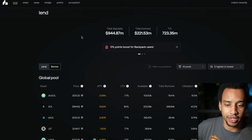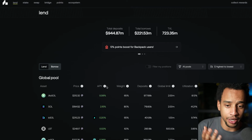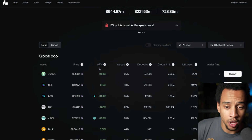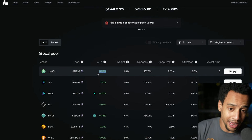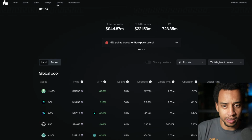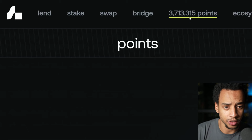I personally say make sure your Solana is now staked because that way you're getting an APY on it, but then also make sure that you're lending it out, partially because you can get a slight multiplier on it, but most importantly because that way you can accrue points. And here's, for example, one of my accounts with 3.7 million points.